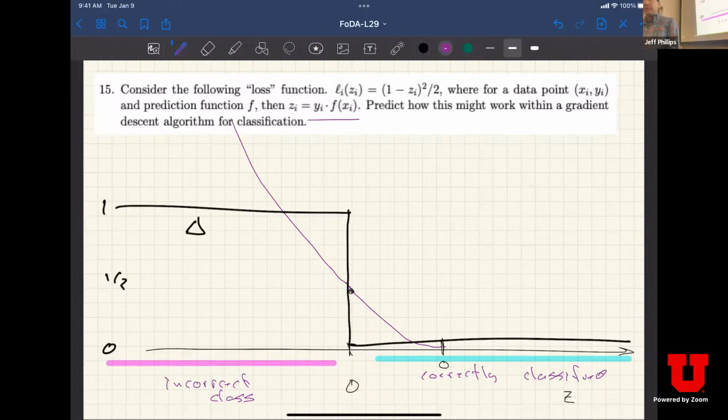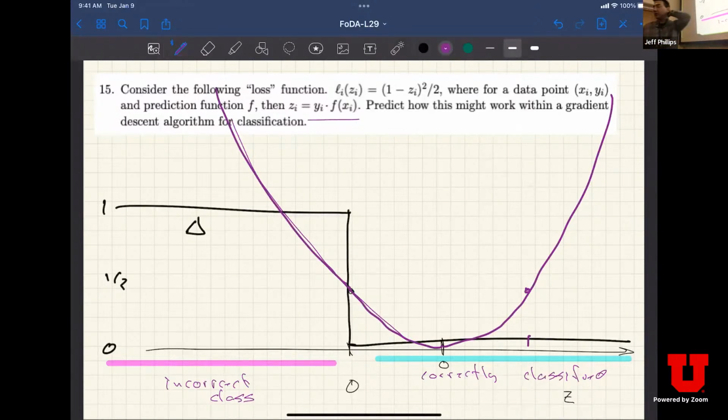For z equals, if you're not sure, plot it, right? To put in a value, z equals 2. 1 minus 2 is minus 1 squared divided by 2. It's also going to be here at 1/2, right? It's actually symmetric. It's a parabola that comes back up. Okay? Okay, so how is this going to work for gradient descent for classification?